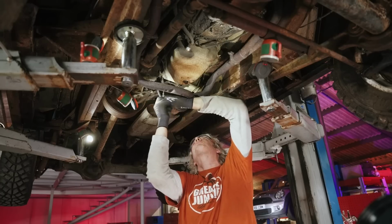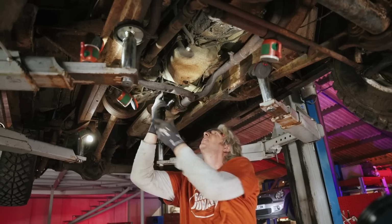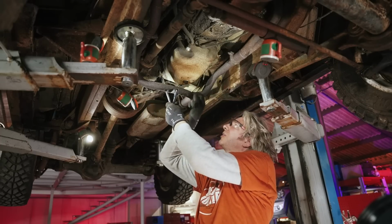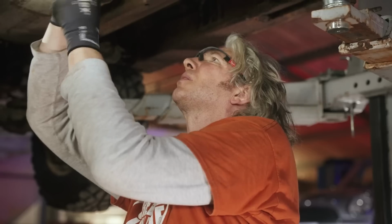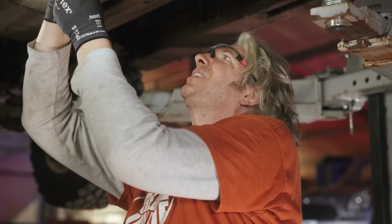Now there are only 6 bolts holding this oil pan in place, and I'm hoping once they're undone I'll be able to sort of wiggle it past the exhaust. I don't want to have to keep taking things off this car just to get it to the MOT station. It's nuts.